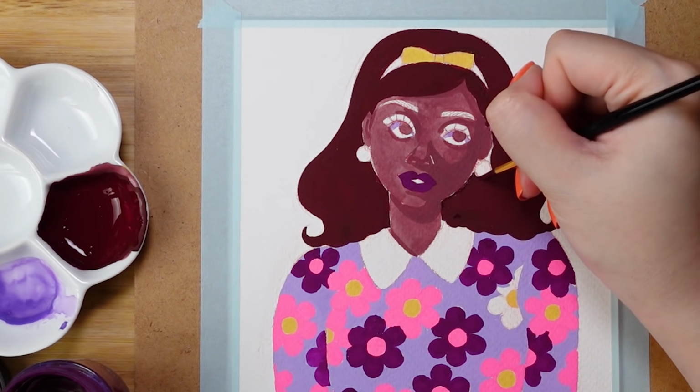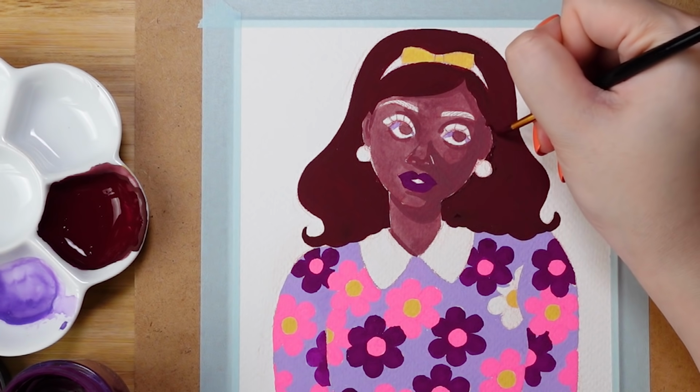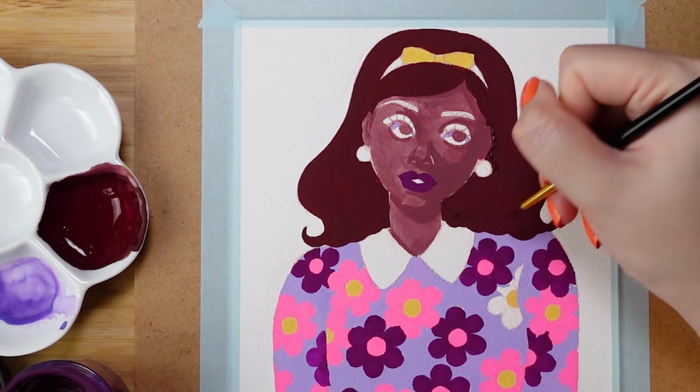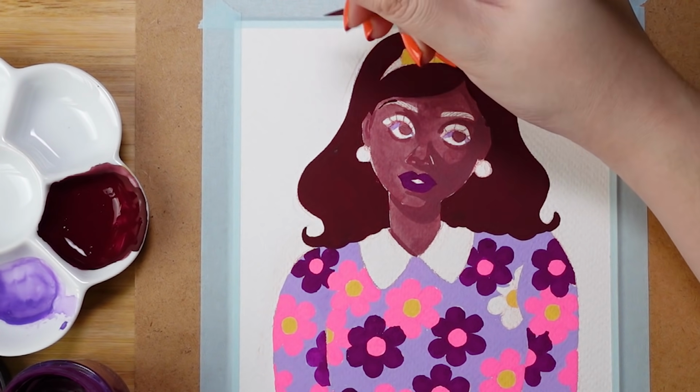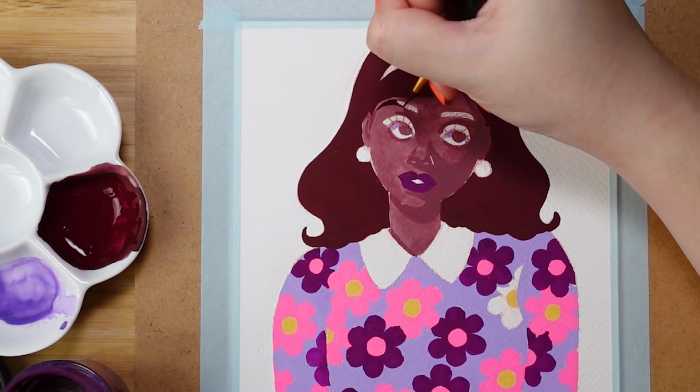Celebrate who you are through your work so that other people can also feel represented and heard. Connect with other POC artists and celebrate their work too. That is what is so amazing about the internet and all these different platforms, is that it allows us to build our own communities with people all over the globe.